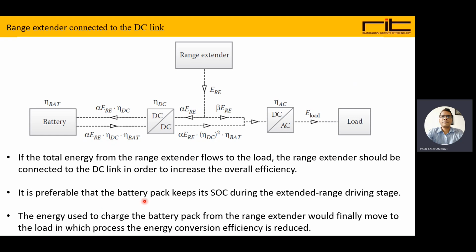It is preferable that the battery pack keeps its SOC during the extended range driving stage. The energy used to charge the battery pack from the range extender would finally move to the load, in which process the energy conversion efficiency is reduced.